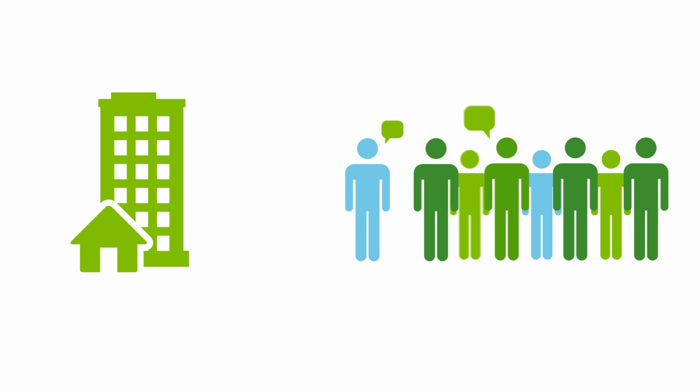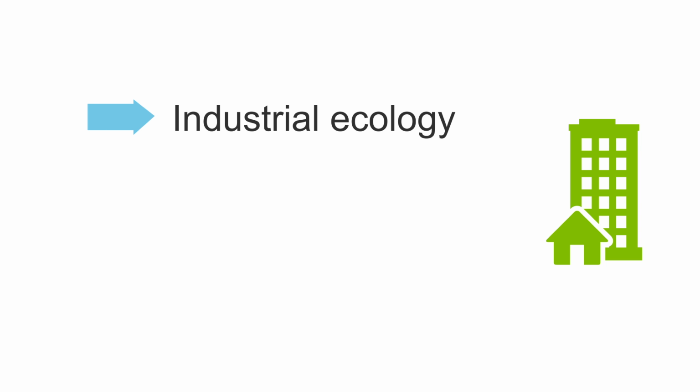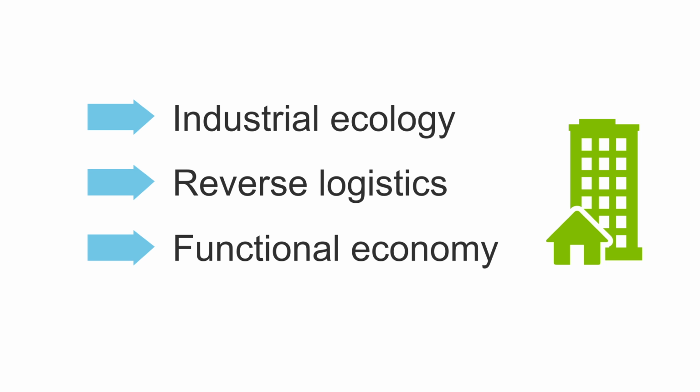A circular economy is all about being open to new business opportunities, and there are many ways for you to be part of a broader and cleaner industrial ecosystem. You may wish to turn your neighbors into business partners. This is industrial ecology. Turn products you sell into resources you recover. This is reverse logistics. Turn your business model from for sale to for rent. This is a functional economy.